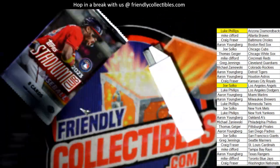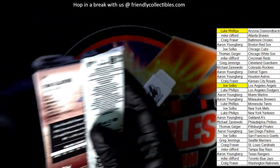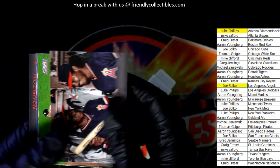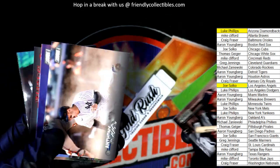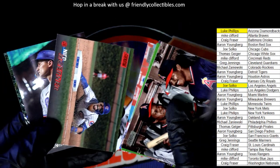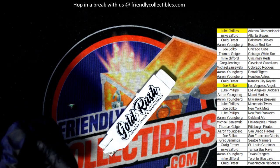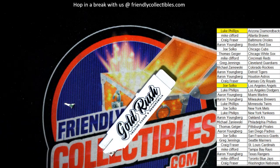Did not find a big hit out of here, really. Not a big treasure piece, but a bunch of great things. Love the way these look. Anthony Rizzo. Nice Tom Glavine. That's our box break in this Stadium Club Baseball.